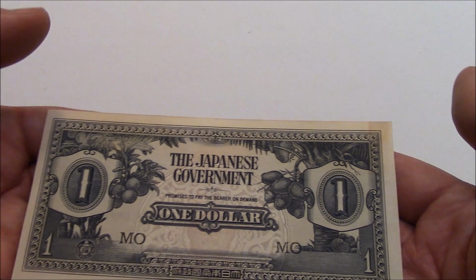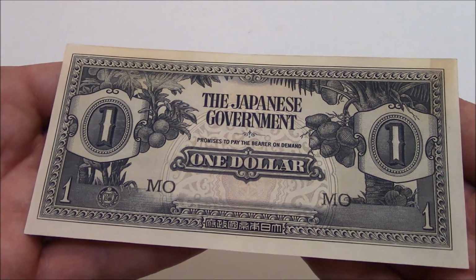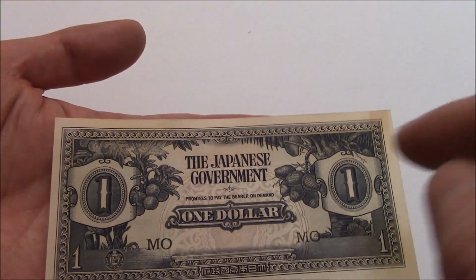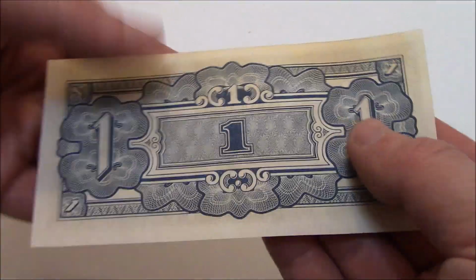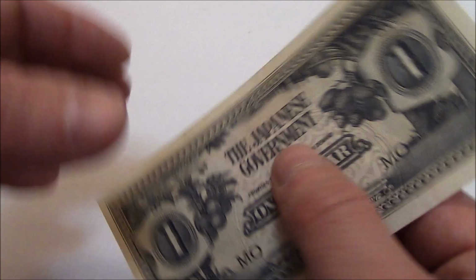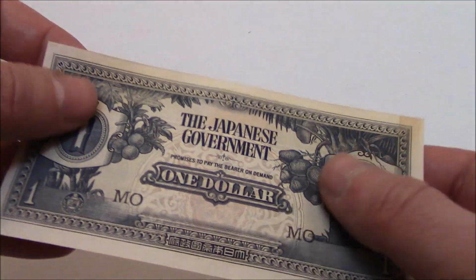This is another occupation note from 1942 from occupied Malaya. You can see bread and fruits at the left, coconuts at the right over here. Let's look at the reverse. This is a very clean note. There's a little staining, but otherwise very clean.